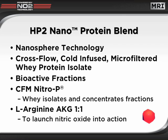One of the greatest features of this blend is the nanosphere technology. We'll look a little closer at this technology in just a moment. The cross-flow, cold-infused microfiltration processes ensure that a very high-quality whey protein isolate is produced with its bioactive microfractions intact.